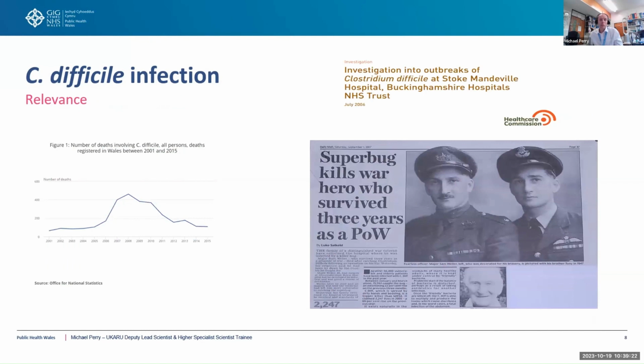And sadly, even in our healthcare system today, people are still dying with C. difficile infection. At the top right there, some of you may be aware of, for the more mature ones in the group, I include myself in that, that back in the early 2000s, we had a lot of problems with Clostridioides difficile. And particularly in the news was a hospital called Stoke Mandeville Hospital, and they had some very large outbreaks there, with a good number of deaths, very sadly.